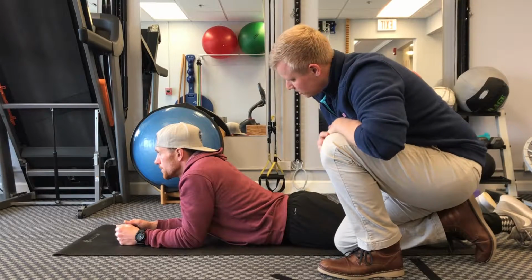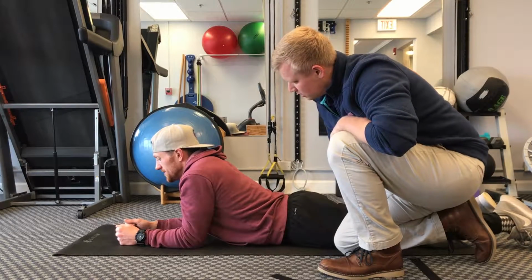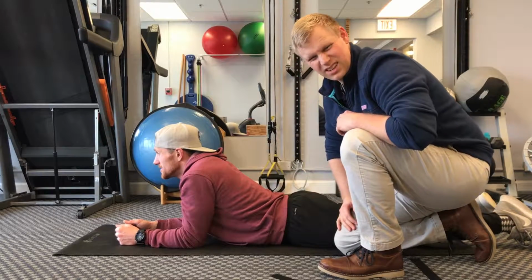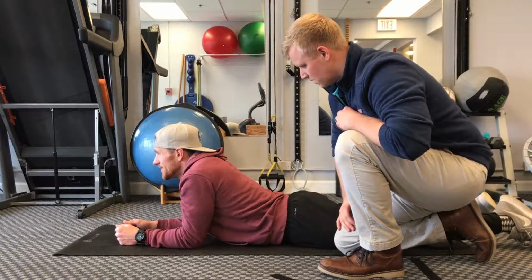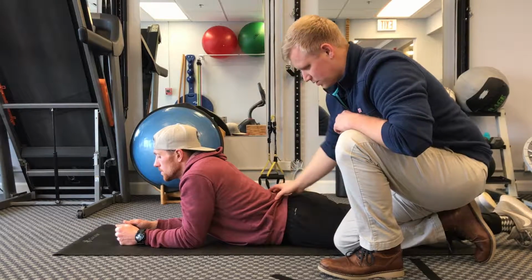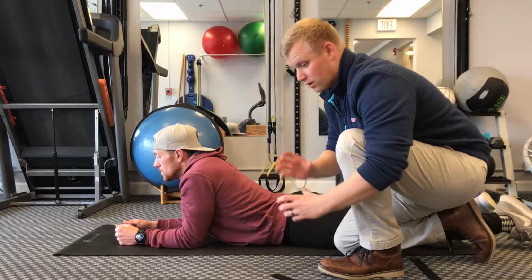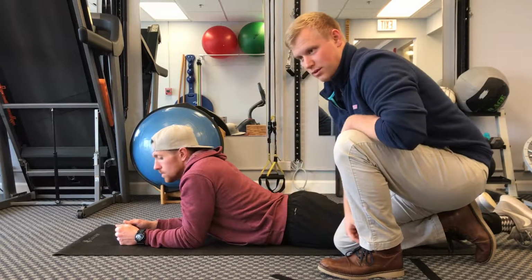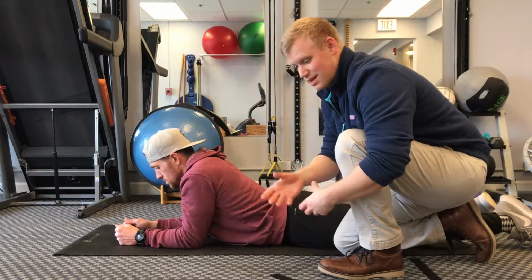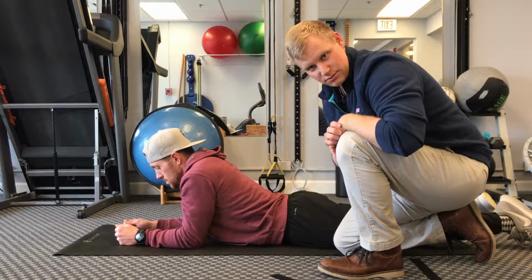All right. So how's that feel? Good. You look good. You can almost imagine you're watching TV from the floor. That's kind of the position that you want to be in. And then, if this feels pretty good and is tolerable, sometimes you want to, in the same way that repeated bending forward can create pain, reverse that by repeatedly going into extension, okay?